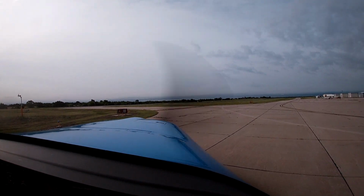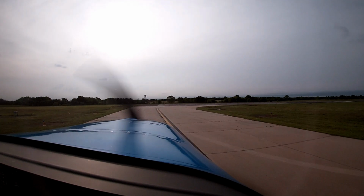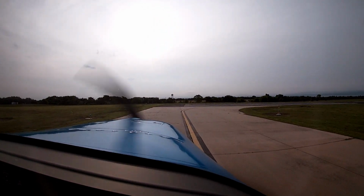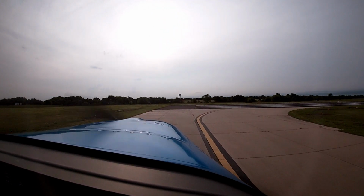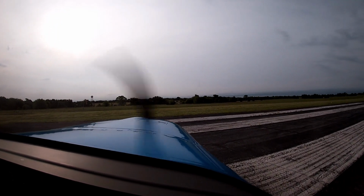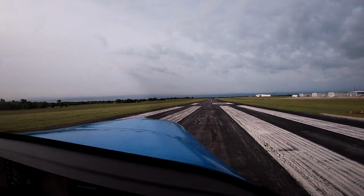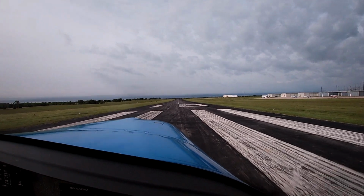Augusta, experimental 8-4 Romeo Victor, entering 18, departing south, Augusta. Don't see any traffic. All right. Oh, goodness. A little rougher than I remember it used to be. Well, they're supposed to redo it.